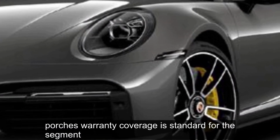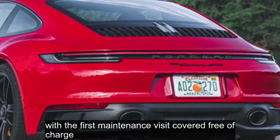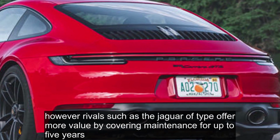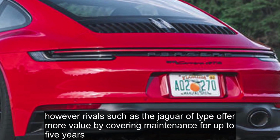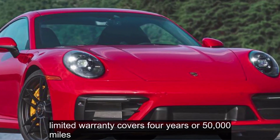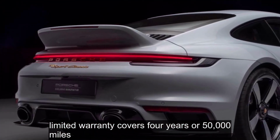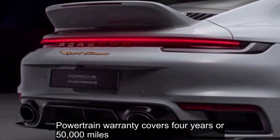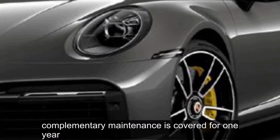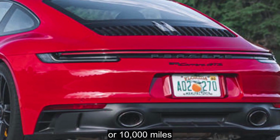Warranty and maintenance coverage. Porsche's warranty coverage is standard for the segment, with the first maintenance visit covered free of charge. However, rivals such as the Jaguar F-Type offer more value by covering maintenance for up to 5 years. Limited warranty covers 4 years, or 50,000 miles. Powertrain warranty covers 4 years, or 50,000 miles. Complimentary maintenance is covered for 1 year, or 10,000 miles.